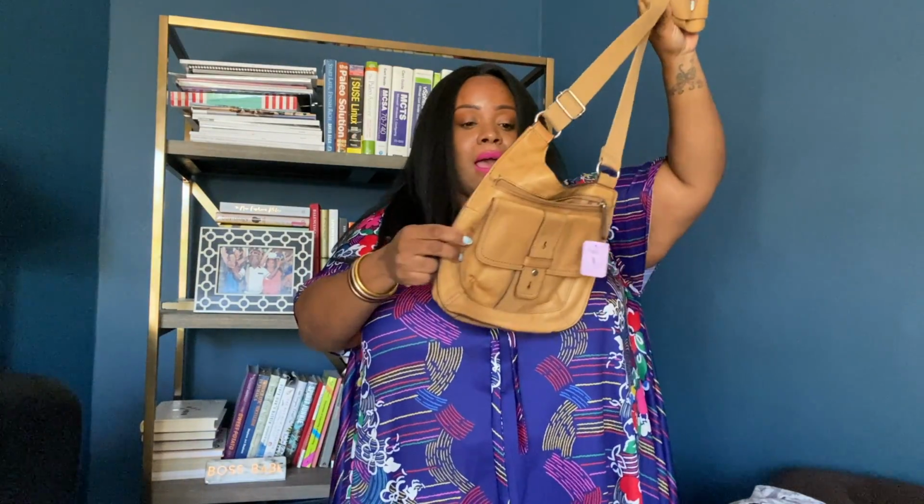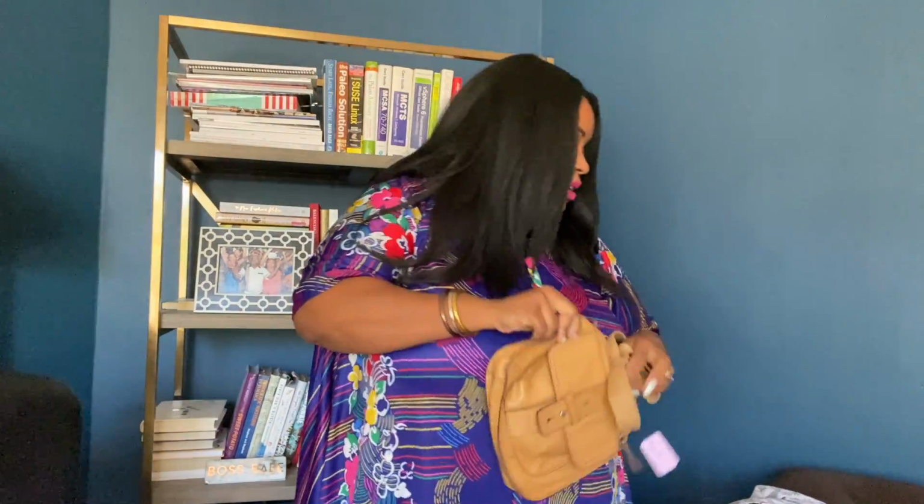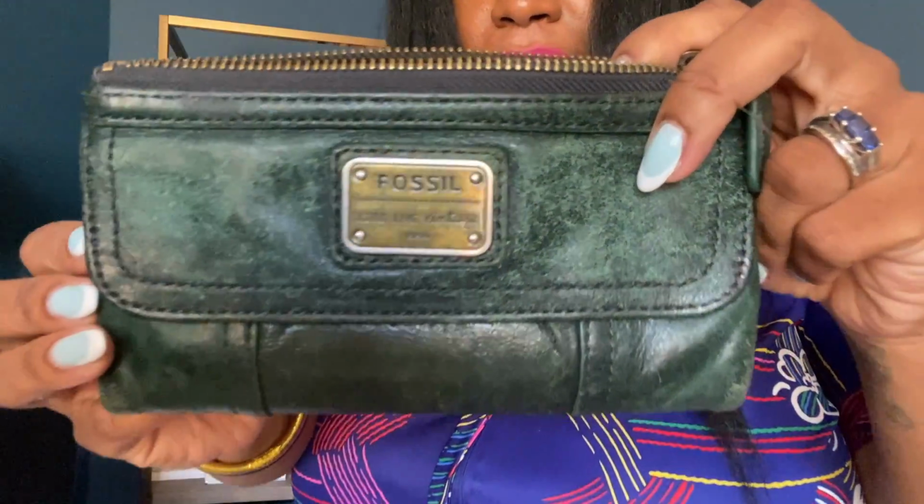Now the thing with Fossil is that it sells for me, but it sells on eBay. I literally just sold a Fossil bag that I got from Faith Farm on eBay. And so I'm gonna cross-list this, but Fossil sells for me on eBay. I don't know if it's gonna sell on Posh. As well as this Fossil wallet. I believe I just sold a Fossil wallet too. Came from a Jo Mars box, but there we go.